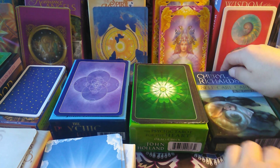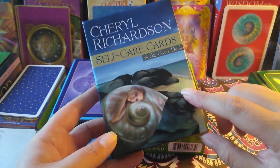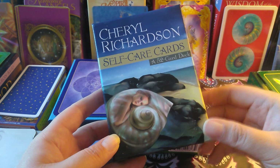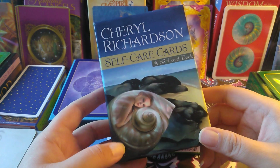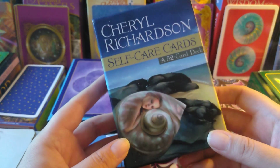All right, so self-care cards. These are, again, very nice to have for your own personal use, okay? But you can also use them if you have a channel or your clients. These are nice, okay?